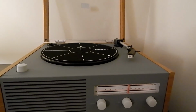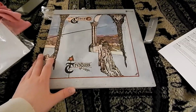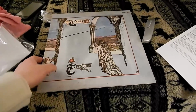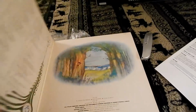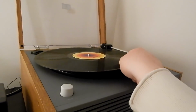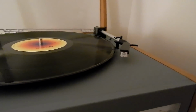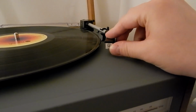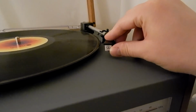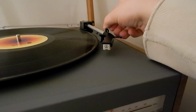Let's do phono. I'm going to get a record I don't care about, and we'll see how this thing works. Here's a particularly bad pressing of the Genesis album Trespass. The ABC Records version of this sounds horrible, so that's what we're going to use. This thing can play 45s and 33s. So we're going to stick a 33 on here and see how that plays with that stylus being so damn loose like that. That's really a problem. I don't know what Audio Technica was thinking. Maybe that was just a dud.